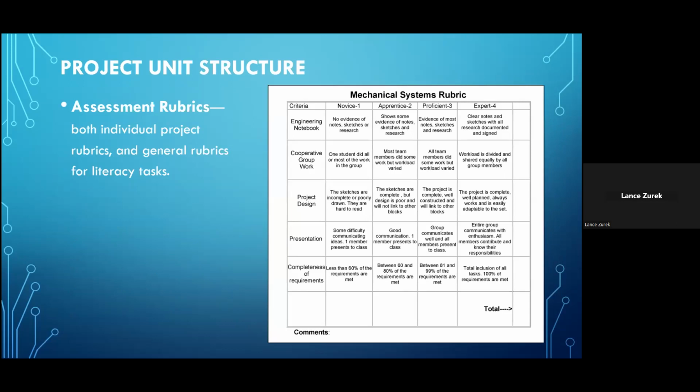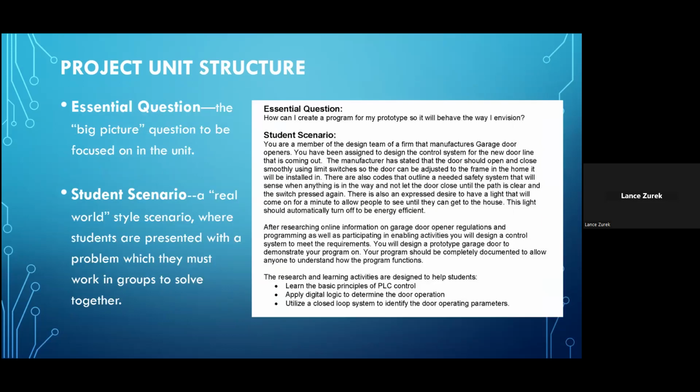Each project unit also contains rubrics, and this is going to include both rubrics for the specific project being covered, along with general rubrics for literary tasks. Next up, we find the essential question, and this can be thought of as the big picture question that will be focused on in each of the smaller individual activities that they're going to be conducting, and of course, all the aspects of the larger project which students are going to be asked to complete in this section.